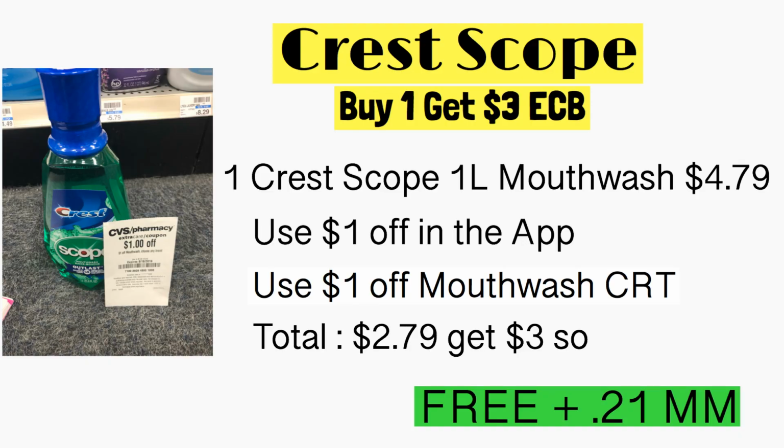The next deal is going to be on Crest. So the Crest Scope, last week I believe was only on the 500 milliliter. This is on the big one. This is on the 1 liter Crest Scope mouthwash. So they are on sale for $4.79.